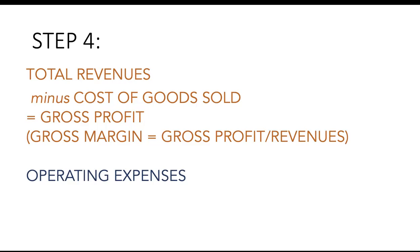Step 4. Calculate operating expenses. Once you know gross profit, calculate operating expenses, or OPEX. Operating expenses are indirect costs associated with doing business. These differ from cost of goods sold because they're not directly associated with the process of producing or distributing products or services.